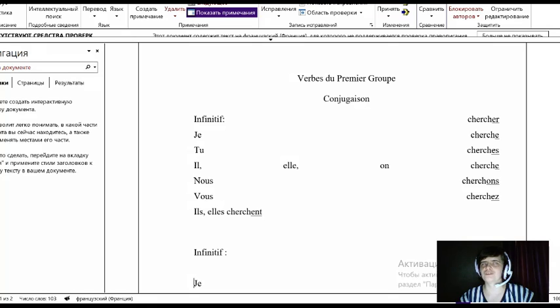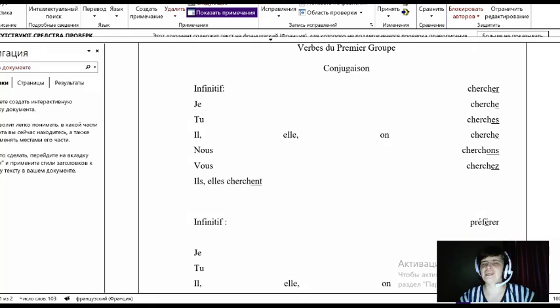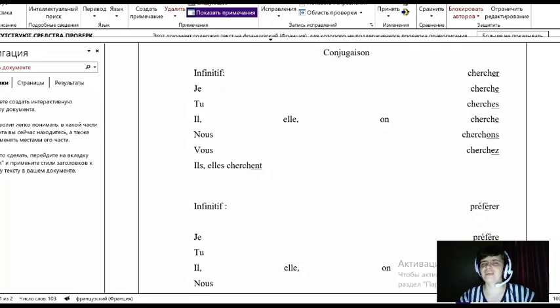Je préfère. And it's very important to keep that in mind. So, je préfère, E accent aigu, accent grave, pardon. Tu préfères, again. Il et on préfère, again. But now we go back to nous, and it's nous préférons.